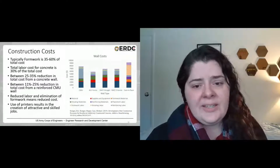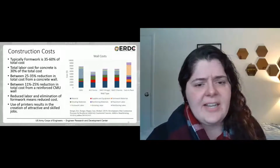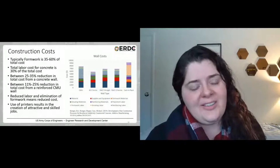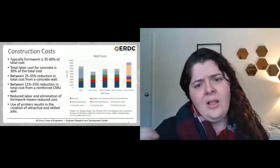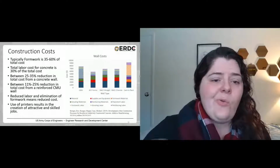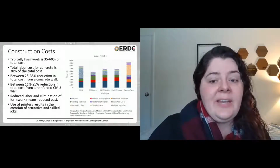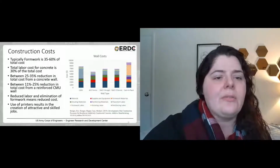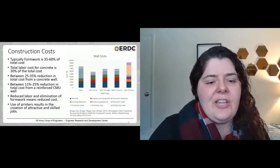Because most buildings take about, even in the field for the military, about 2 to 3 days at minimum to construct. And that's for a very basic structure with no real amenities at all. With 3D printing, we can print a structure within 48 hours. And depending on the size of the structure, you can get those down to those kind of 24-hour limitations as well.